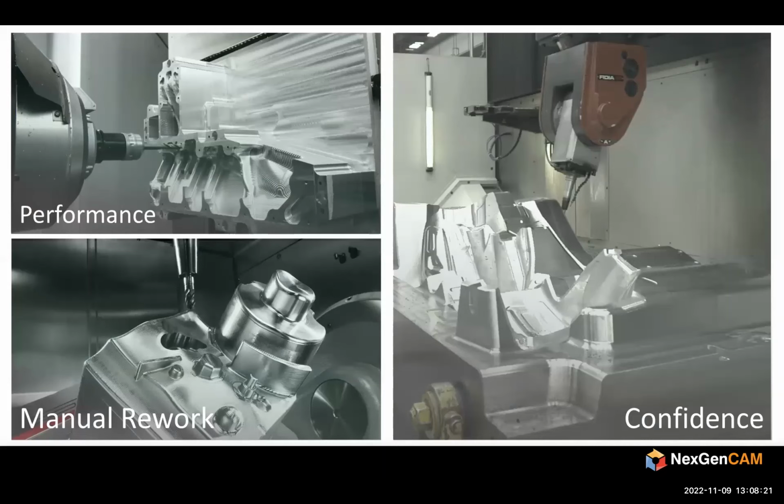Like with polishing, you don't want to do manual rework. You want to have a complete part at the machine, so there are fewer setups between jobs, and confidence going forward. It's important to have complex parts that inherently work in the manufacturing space.